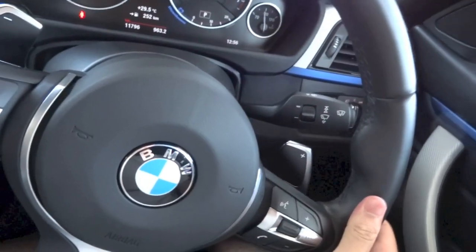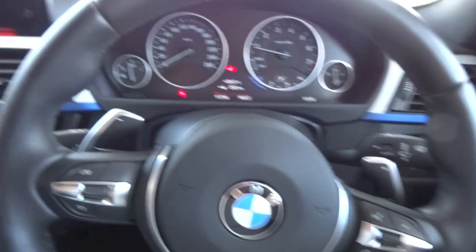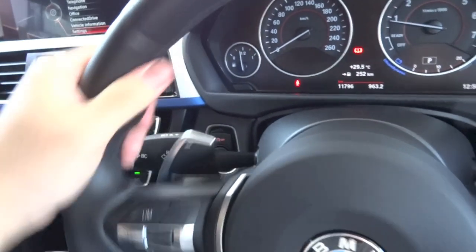On the right stalk, you do have your wiper controls. If you press the button at the end of the wiper stalk, you can activate your automatic wipers. And on the left stalk, you do have your indicator controls.